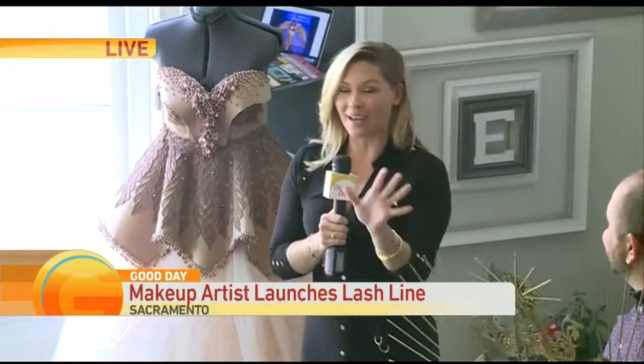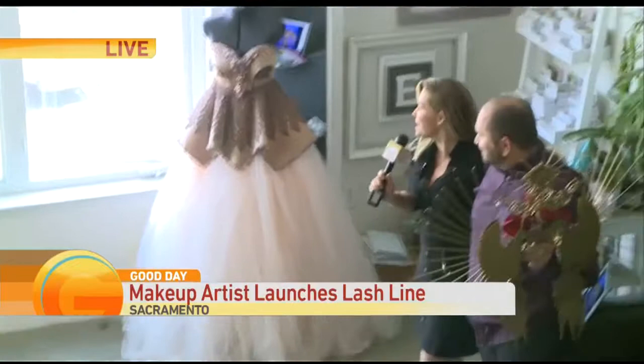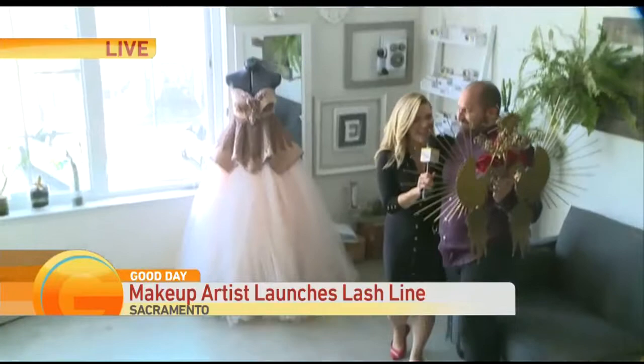Take a look first at this beautiful dress that I'm standing next to, designed for a quinceañera, a big competition. Ernesto, I'm going to swing on over here to you. I'm so impressed with every single little detail on that, all hand-painted, hand-stitched. Yes. So now, take a look at this fantastic crown headpiece.